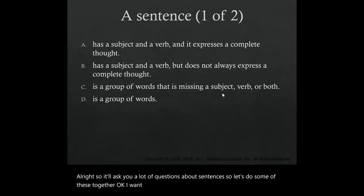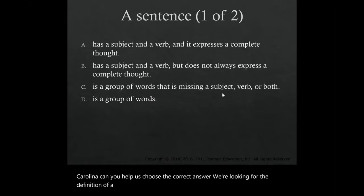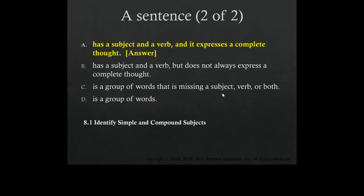I want to talk to Carolina first. Carolina, can you help us choose the answer? We're looking for the definition of a sentence. So Carolina, whenever you're ready, tell us what the answer will be. It's the letter A. Yep, good job. So a sentence has a subject and a conjugated verb, and it expresses a complete thought. Okay, so good job. All right, so you get a point.